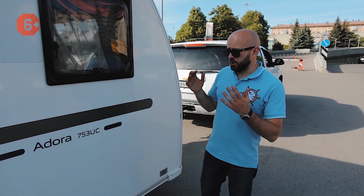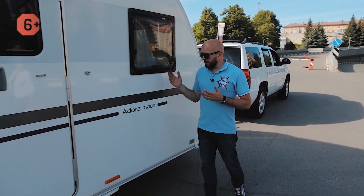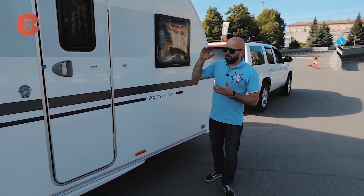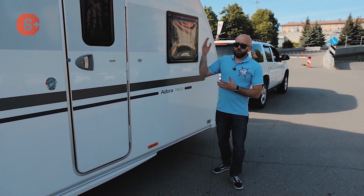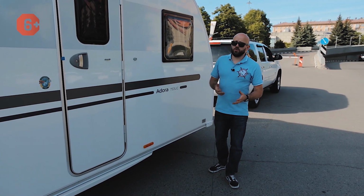Let's talk about the general characteristics of this trailer. The Adora models are in the upper middle class of Adria trailers. Only the Alpina models are better. The Altea and Aviva models are simpler.